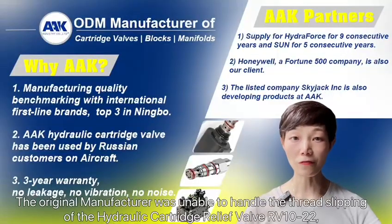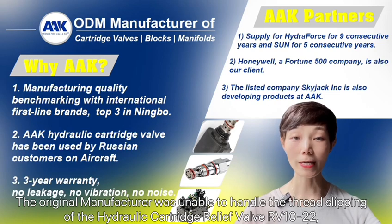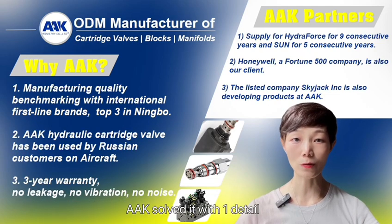The original manufacturer was unable to avoid the thread snipping of hydronic cartridge relief valve RV10-22. AAK solved it with one detail.